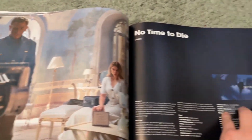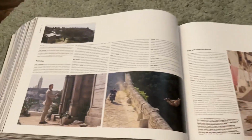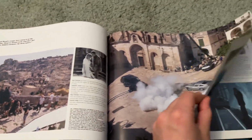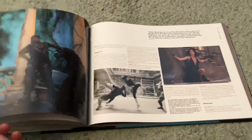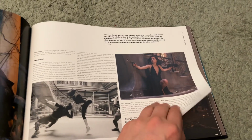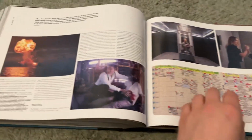And here's No Time to Die. So No Time to Die, I went to the theaters and saw it, and wow, I loved it. I've seen it twice now. I saw it once in theaters, once at home. I thought it was the best way to end Daniel Craig's five-film run as Bond. I thought it was just excellent. Although this character, she deserved more screen time. She was wonderful and gorgeous. So it would have been great to see more of her, have her developed more, because you could tell there was a lot of potential there.